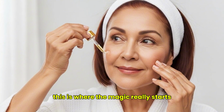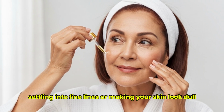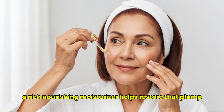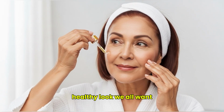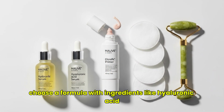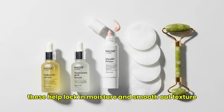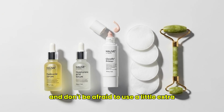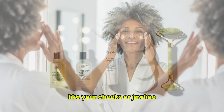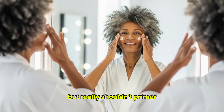This is where the magic really starts. Dryness is one of the biggest culprits when it comes to makeup settling into fine lines or making your skin look dull. A rich, nourishing moisturizer helps restore that plump, healthy look we all want. You're not just softening your skin, you're feeding it. Choose a formula with ingredients like hyaluronic acid, ceramides, or peptides. These help lock in moisture and smooth out texture. And don't be afraid to use a little extra on areas that tend to be drier, like your cheeks or jawline.